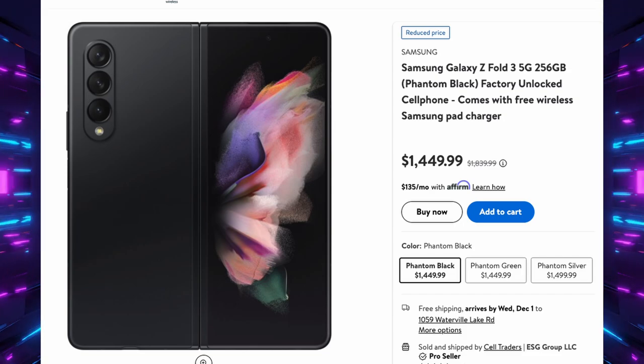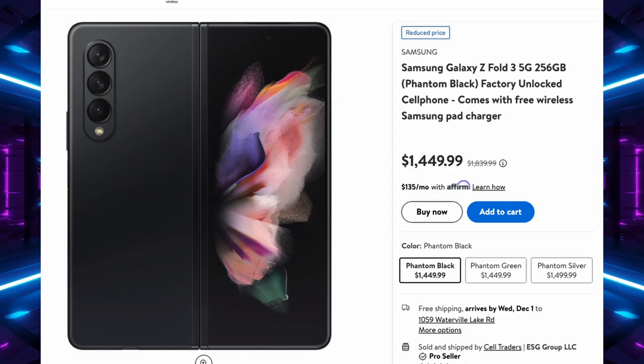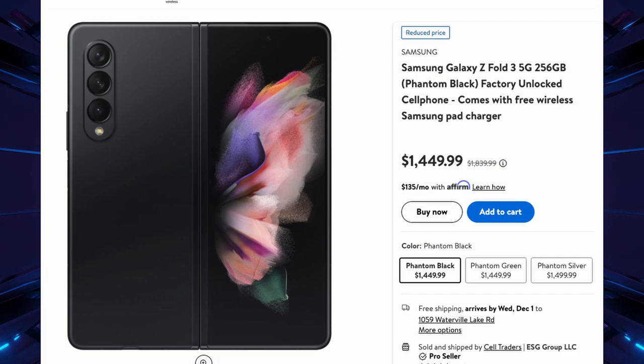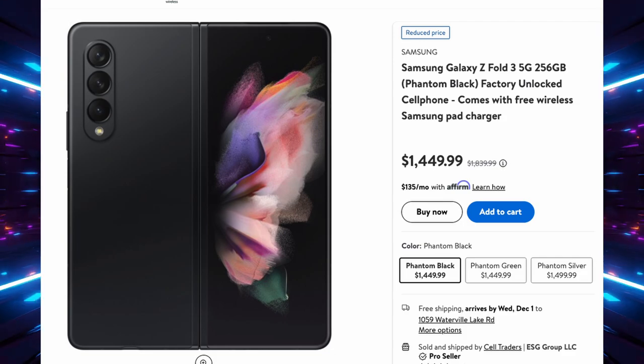And then the other thing is the Z Fold 3. This is, I believe, the lowest price I've personally seen, $1,449. Now, I'm not talking about with trade-ins and stuff. This is just the price you will pay, and they're in new condition as well. $1,449, freaking amazing prices right there for both of those phones.